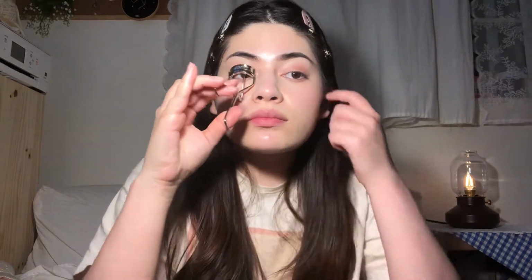And now I'm taking the glitter and just getting the inner corners and the inner part of the eye. And I'm curling my lashes with my Shiseido. Just kidding, it's Shu Uemura eyelash curler. I love this eyelash curler. It does wonders. And I'm sorry for the sneezing in the background.